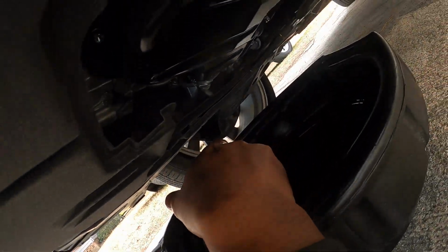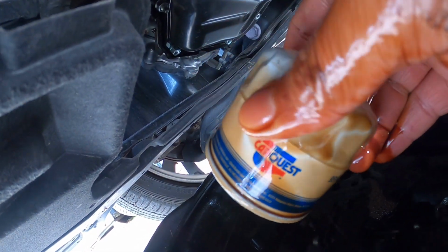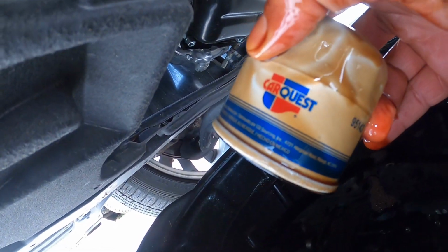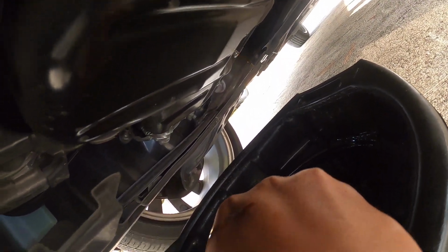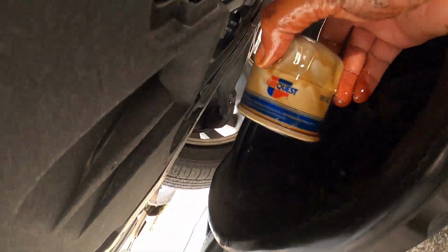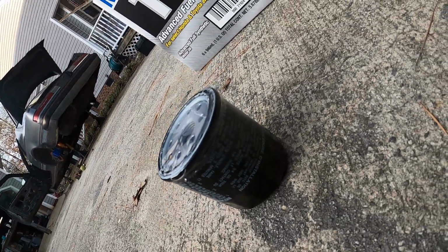Alright. Got the old filter off. It's a 95143 CARQUEST. That's probably the CARQUEST Premium since it is synthetic. The drain plug was a 14 mil, and I got this off pretty easily with some channel locks. Fit right over it. There's a new filter.